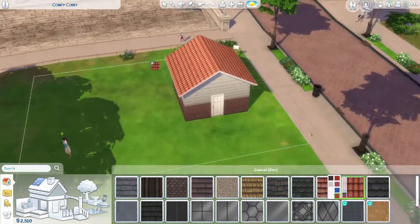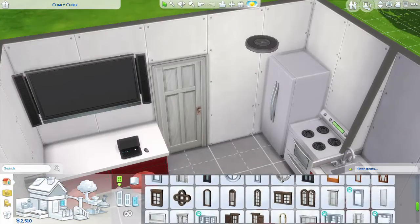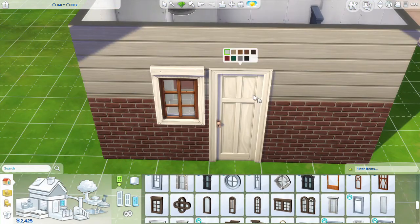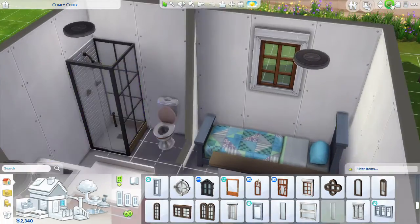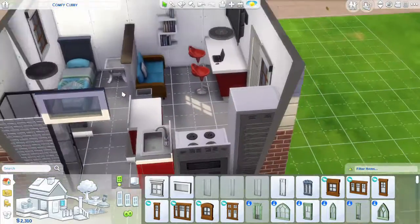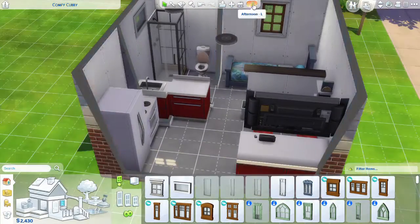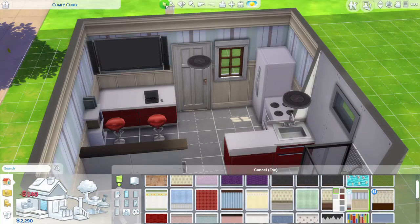If you have any tips on roof tiles in particular, roofing itself I'm not too bad at, but picking the swatch for the roof, I'm terrible. I never know how to make it match the external wallpaper. If you have any tips, please do let me know. But I decided, with the decoration, to go for a bit of a blue theme.